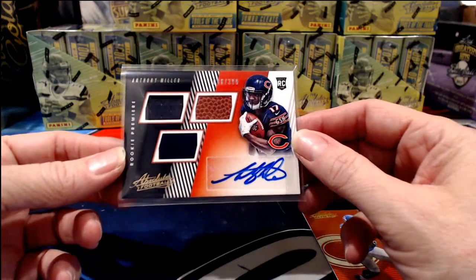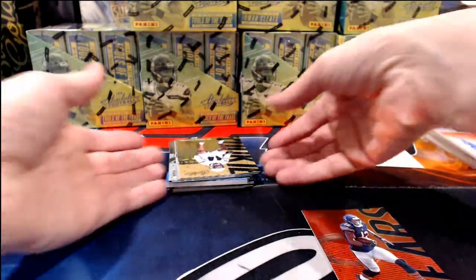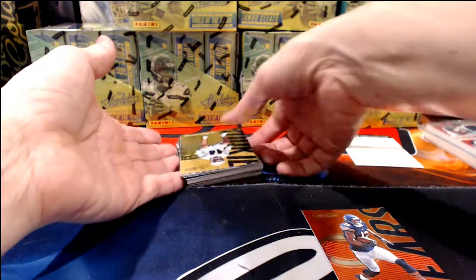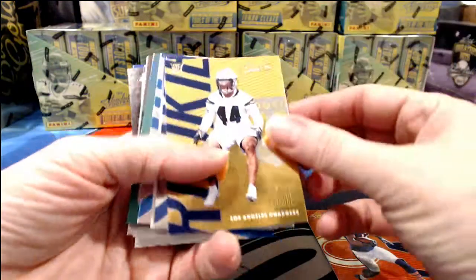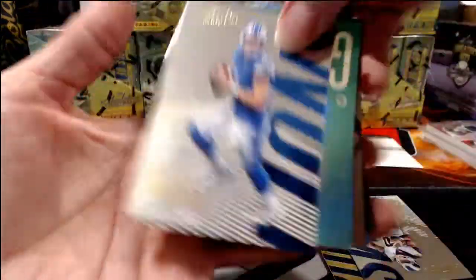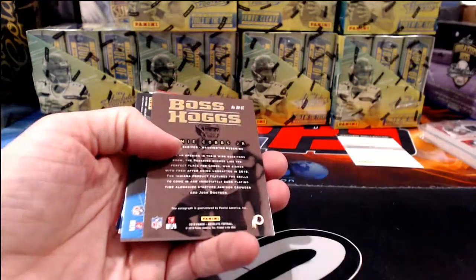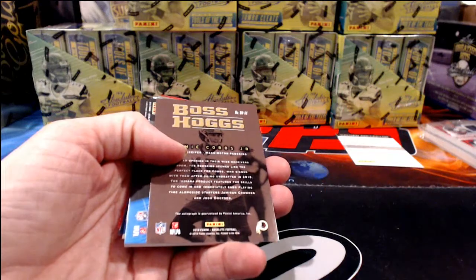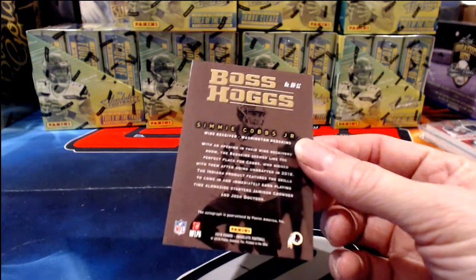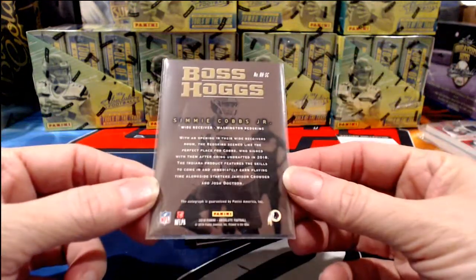Anthony Miller for the Bears. That's numbered to 399. Thought the Bears looked awfully good against the Packers in the first half. And then Aaron Rodgers played the role of the hero, and they didn't have as much fun in the second half, but I still think the Bears are going to look nice this year. So if you invested in Trubisky last year, stocked up on his cards, you're probably going to be happy this year.